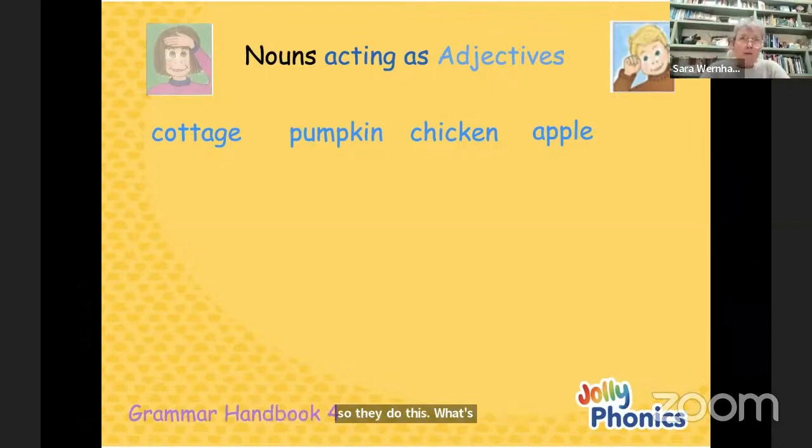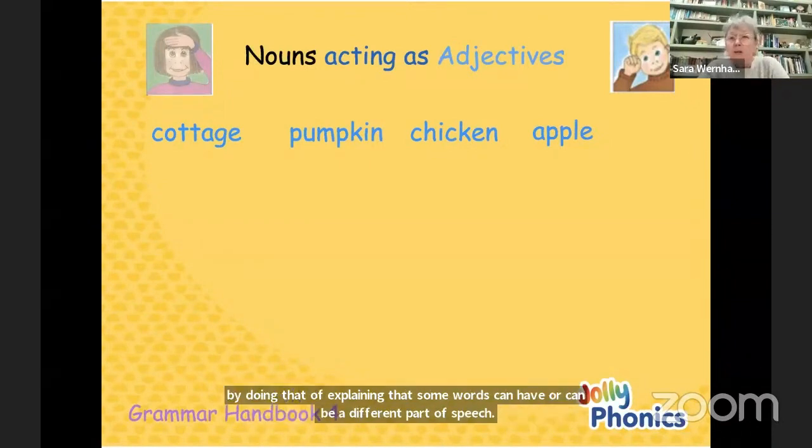I'll call out a word like to run. So they'll run. Then I might say brush. So then I will get some of them telling me it's a thing, a noun. I will get some of them telling me it's an action, like to brush my hair. And it's quite a simple way by doing that of explaining that some words can have or can be a different part of speech. Some words are always one part of speech. Some words aren't.